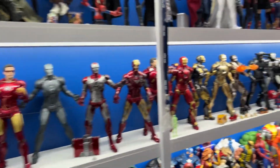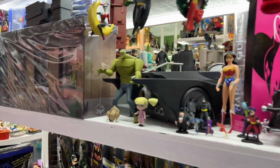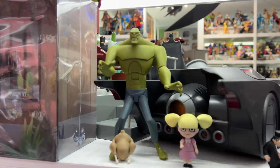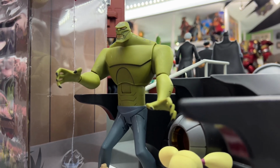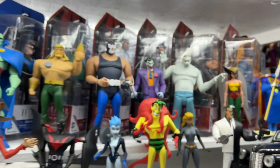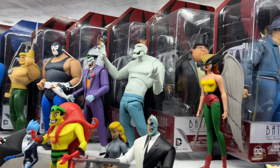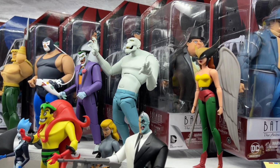Number 4, I did say they picked up the Batman the Animated Series line and did 3 different versions. 2 of them are going to be on the list here. Here's my number 4 pick. McFarlane is going to be re-releasing this guy. It's a good sculpt, but he's not my favorite. I prefer the one from the earlier show, Batman the Animated Series here. They did a nice job with him. I like this color as well.